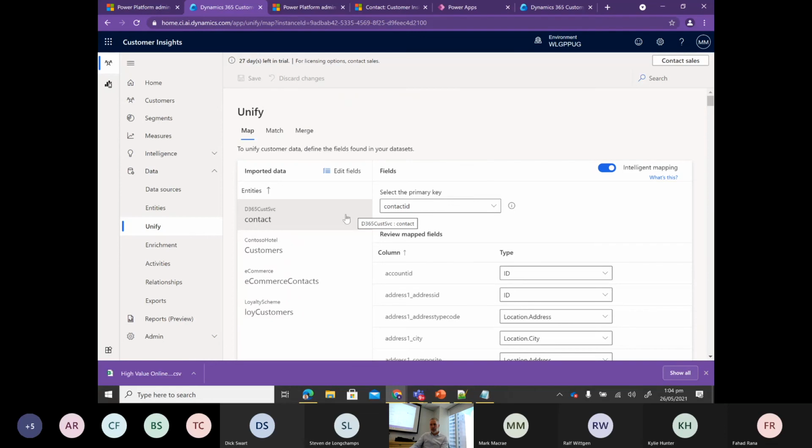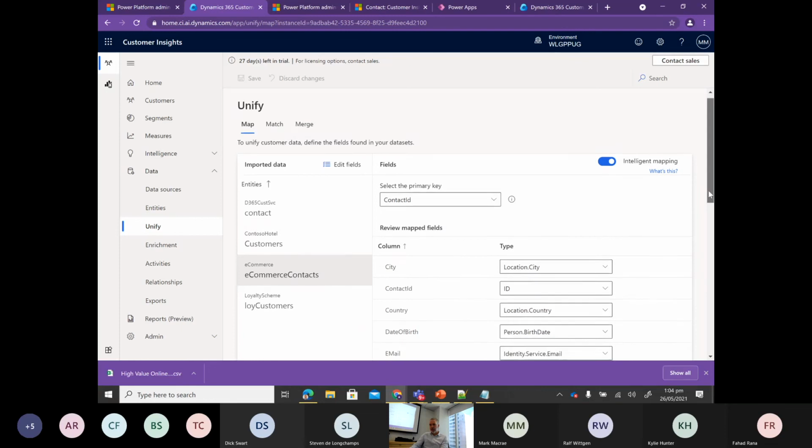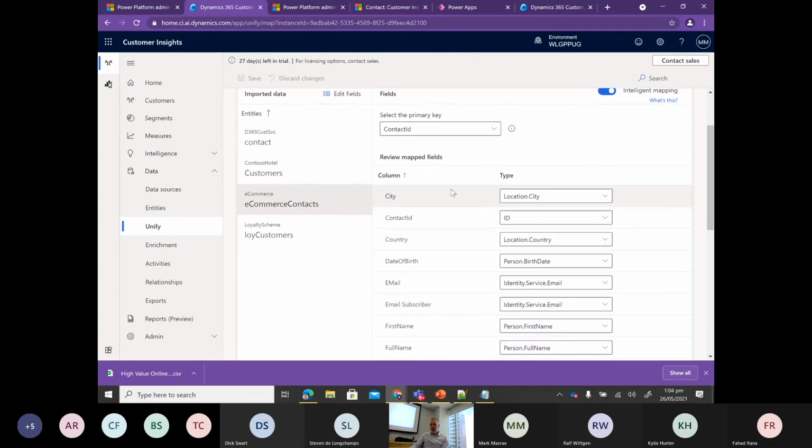And you can see what I'm doing is, if I go to my e-commerce contacts, I set the primary key for that, and then I'm aligning on the left-hand side my fields from that data set with those common data model fields on the right-hand side there.